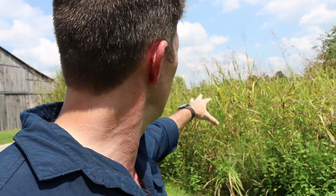Here's another example of some stuff going on behind me. A lot of what you see behind me is Johnson grass. Very, very aggressive invasive plant. But if you're new to this or you've done very little of it, you may not understand some of the nuances. Like, for example, just doing a foliar spray over this isn't going to be as efficient, or it would be more efficient if you cut it first, allow for some regrowth, and then spray it.